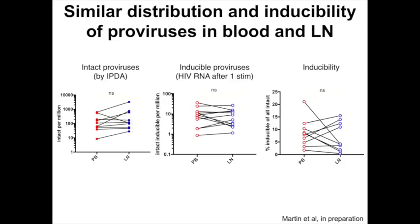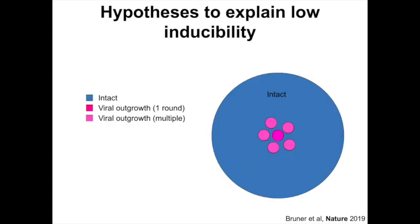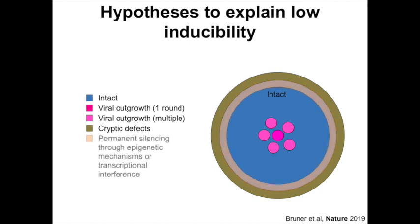We've also looked at inducibility in blood versus lymph node, and again, don't see much difference. So it doesn't appear that this low inducibility can be explained on the basis of T-cell subsets or anatomic location. What are some other possibilities? Well, one possibility is that there are cryptic defects in some of these apparently intact proviruses that are not obvious from full genome sequencing. That's certainly a possibility. Some of them could be permanently silenced by epigenetic mechanisms. That's also certainly a possibility.